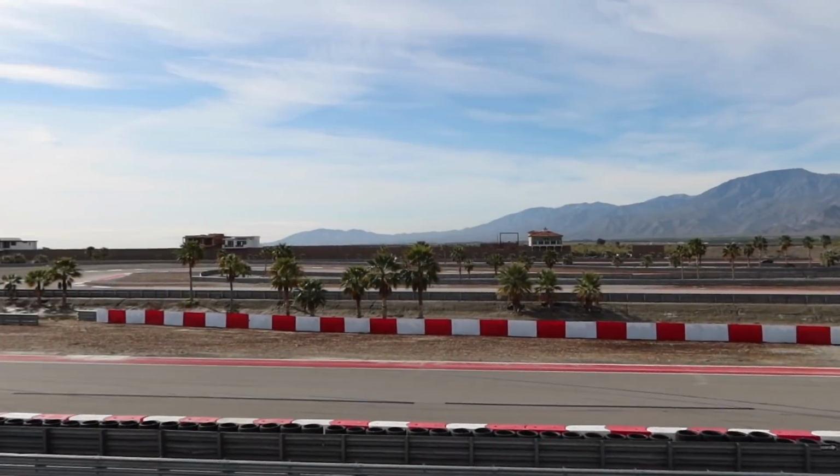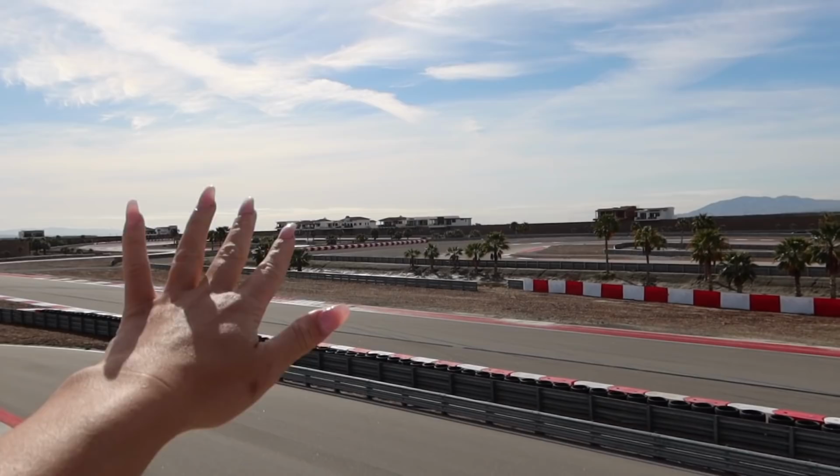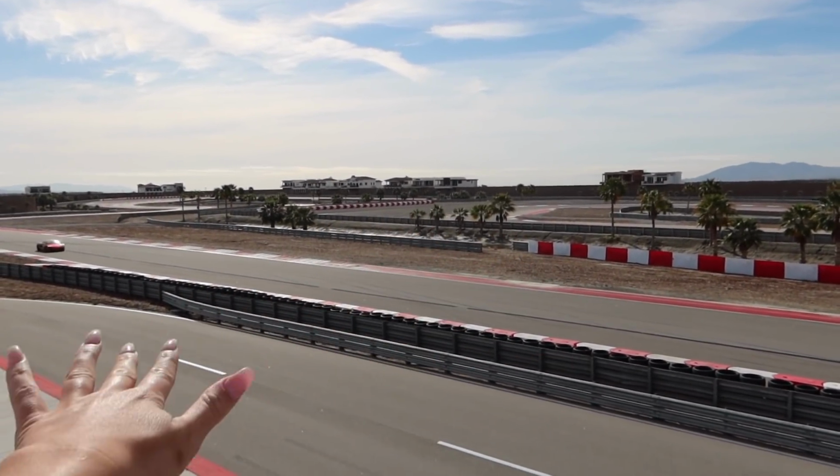You have a full view of the track. You guys can see the houses lined up there. And I wish you guys could see, if I zoom in you probably won't be able to, but they each have their own little balcony that literally overlooks the entire track.